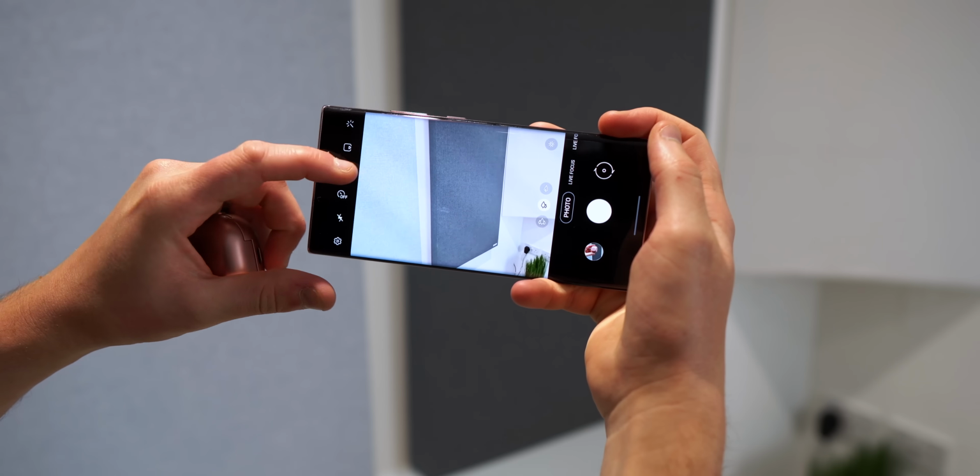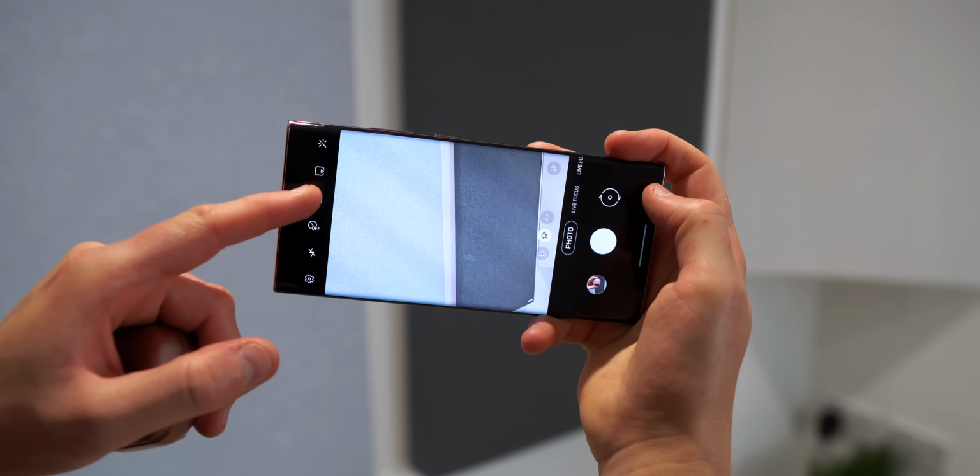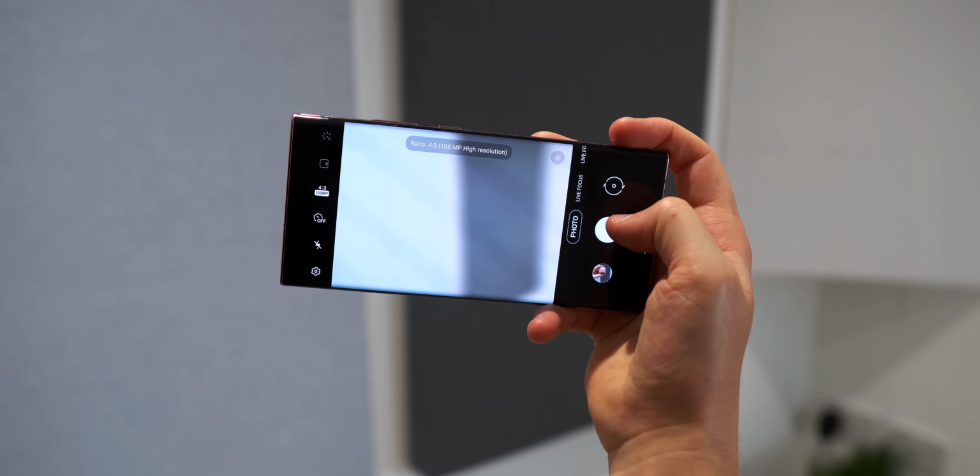But it's not perfect, and in some aspects it's actually worse than those 2 phones, and you'll see what I mean. Default from the box, photos are shot at 12 megapixels, and the 108 megapixel mode only comes into play if you change it in the settings.